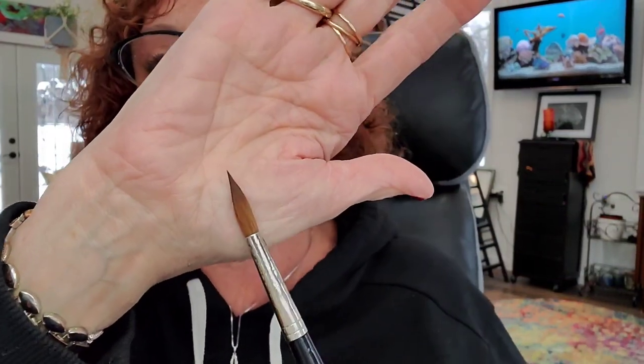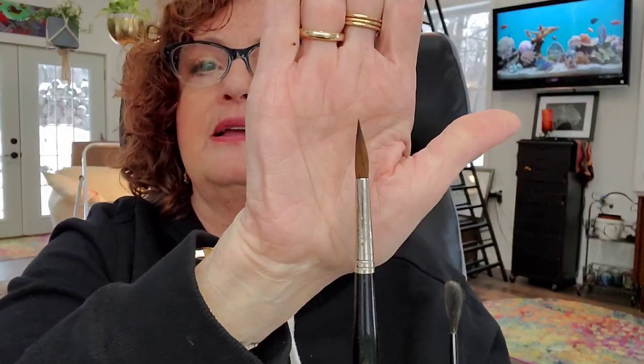This one doesn't say long tapered, but I think they are long tapered rounds, so you get a bigger point. Yeah, this is a long tapered round. You see, I get a finer point with that, and I can do a whole painting with this one number 8 round brush very easily.